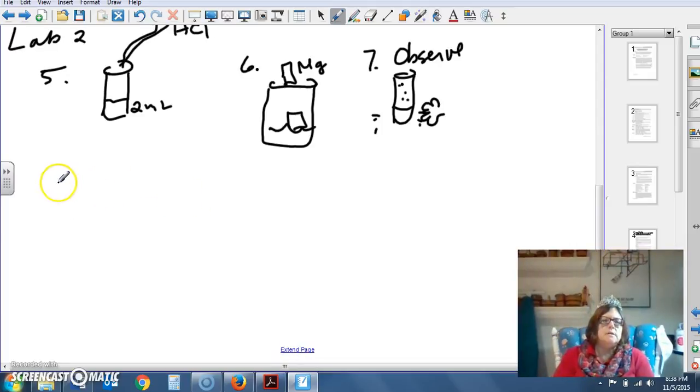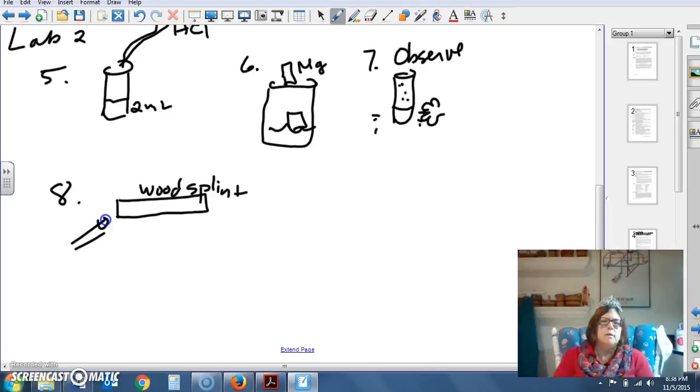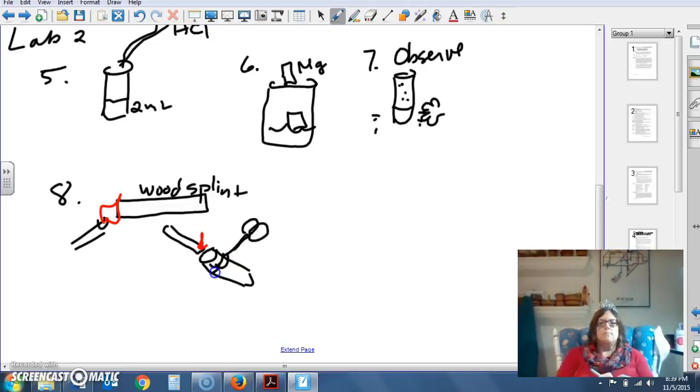Then the next step, step 8, you have some wood splints at your station. You're going to light it on fire with a lighter. And then you're going to take that lit splint and put it into the mouth of the test tube. Now, you should probably use a test tube holder while you're doing this, just because this may make a little bit of a noise and I don't want you to drop the test tube. Okay? And then step 9, record.